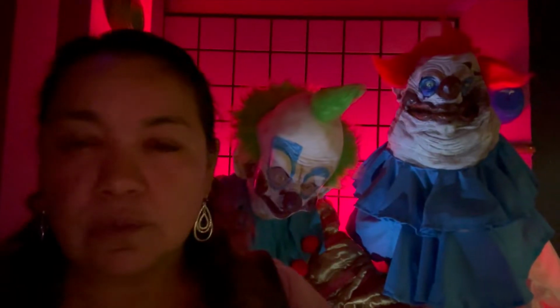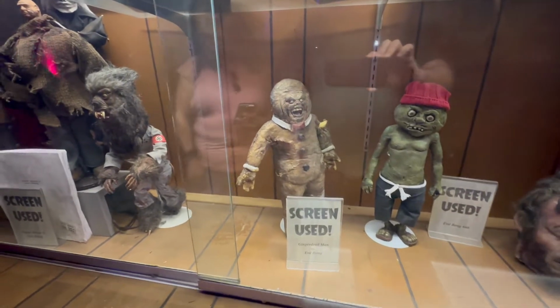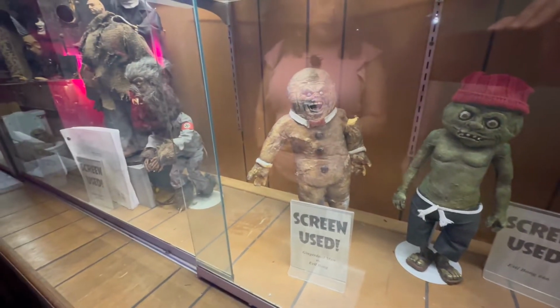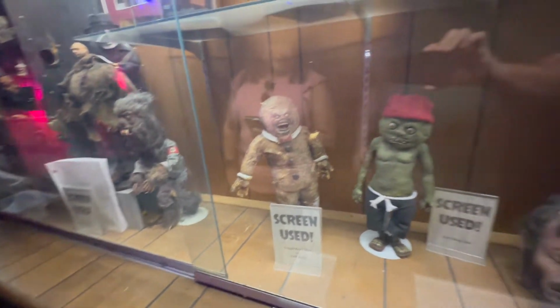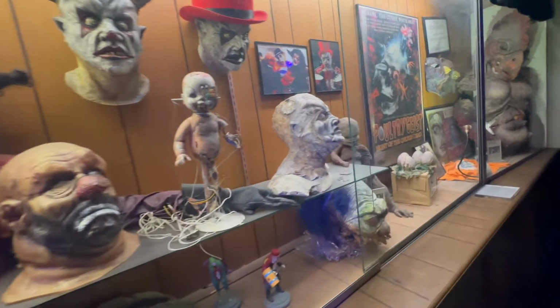Devlin's crazy clown designs. Did he design the killer clowns? He designed this guy right here. The gingerbread man versus the bong, or the killer bong or something like that. Where? I forget where I saw that. I saw it a few days ago. You did? Nah, I saw like a poster for it.